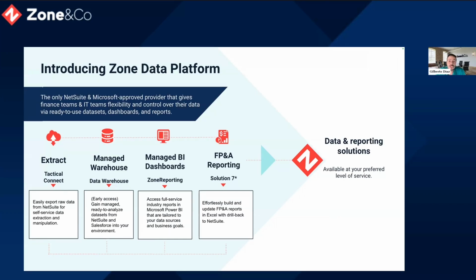Again, whether it's full service or self-service that you're looking for, whether you want to combine data sources or just want access to NetSuite. So again, keep in mind that we offer the capability to combine external data sources. We got you covered. Anyone can choose one or more of our solutions. It doesn't have to be one or the other. We have folks that use Solution 7 and Zone Reporting. The extract of the Solution 7 goes into our data warehouse, and then they're able to use that for additional analytics. So keep that in mind.